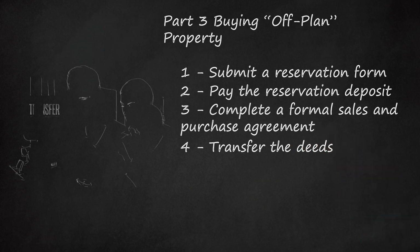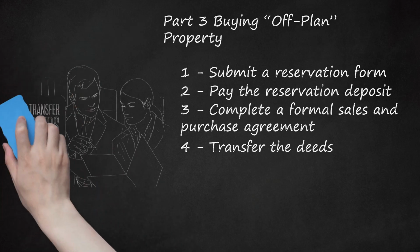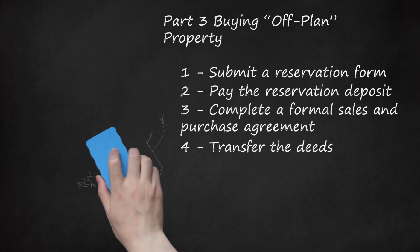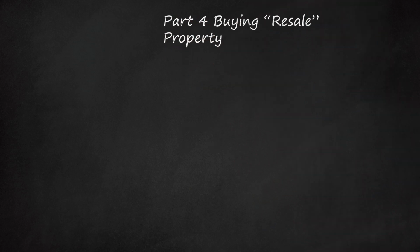4. Transfer the deeds. To complete the purchase, you must transfer the deeds. This is the point at which you will be required to pay 100% of the purchase price. The deeds will not be transferred, and you will not own the property until you have paid, so you must have financing in place. If the property has been completed, the transfer will happen at the land department offices. If it is yet to be finished, you will transfer the deeds at the developer's office. You will then generally be invited to inspect the property and highlight any final issues the developer needs to take care of.